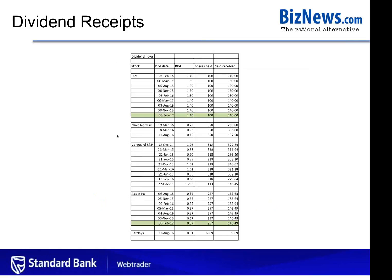Dividend receipts, we got a little bit of extra cash into the portfolio in this past month, with dividends being declared by IBM, which, as you can see, declares four dividends a year. It's held that at $1.40 for the last year, and it paid that again on the 8th of February. And Apple, which has held its dividend at 57 cents a quarter. Together they gave us just under $300 that we could add to the portfolio. Not huge, but always good.